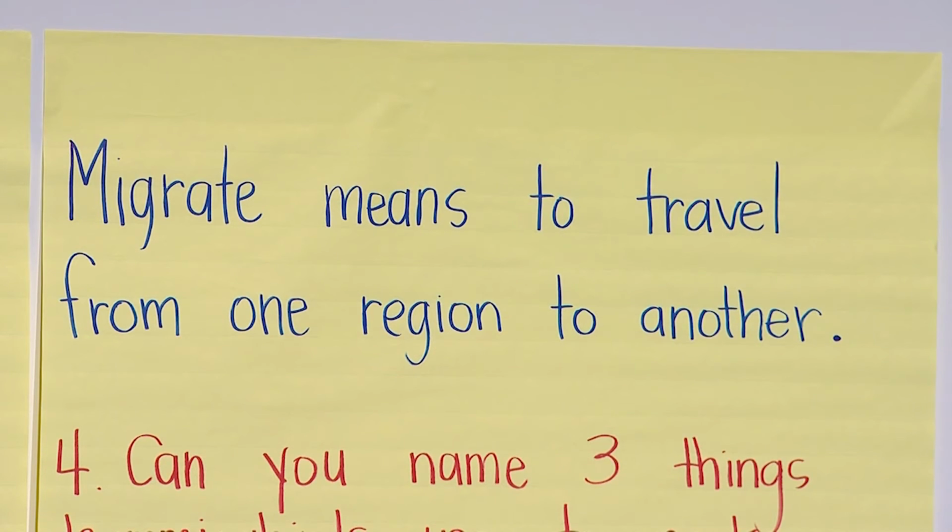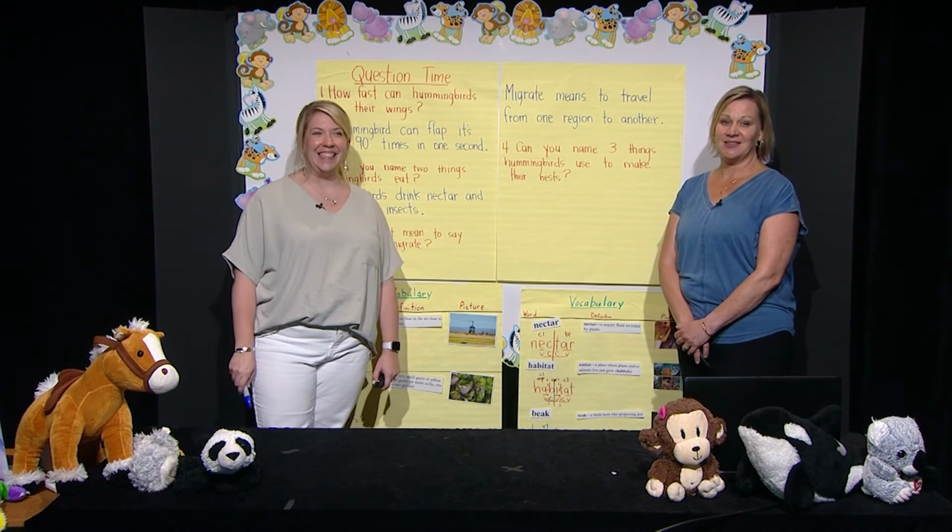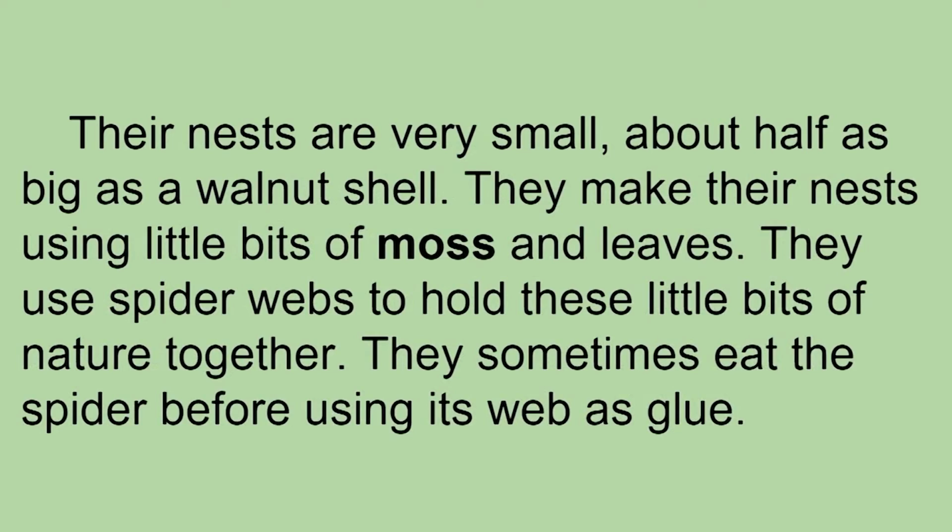Okay, everybody ready to keep reading? Great. Their nests are very small, about half as big as a walnut shell. They make their nest using little bits of moss and leaves. They use spider webs to hold these little bits of nature together. They sometimes eat the spider before using its web as glue.